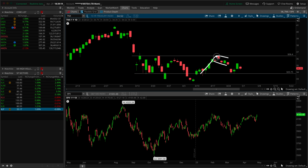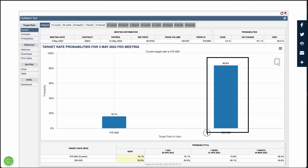This was looking like the beginnings of a bull flag pullback in here. A breakout over 3640 would have been concerning for the XLK. Obviously, it never happened with this gap down, and now we remain sort of underneath the midpoint of this range in here that is bullish for the equities market down below. Let's take a look at the tracker tool. We continue to see higher odds of a 25 basis point rate hike for the next meeting, which, by the way, is this upcoming Wednesday at 2 p.m.